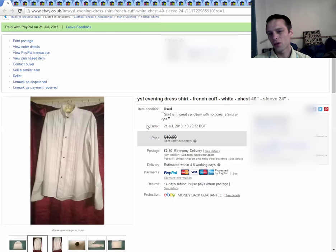I took a best offer of no less than 15 quid. I think it actually went for £17.99, something like that. Basically, guy got it down to like 20 quid again. But yeah, I paid £1.50 to £2 at a boot sale for this. So again, nice bit of profit on that one.